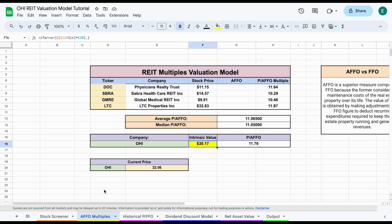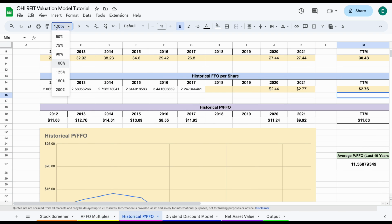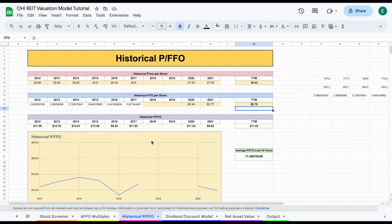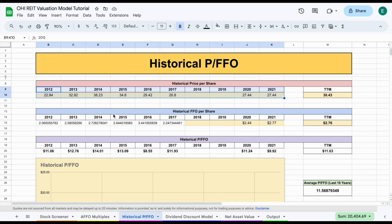Now, the next valuation we're going to look at is the historical price to FFO valuation model, and this is one I actually really like for REITs. And the reason is we can compare them to where they've traded at historically compared to where they are right now. So basically, all I'm doing is I'm plugging in the historical price per share over the past decade, the historical FFO per share, and we can see we are missing a little data here, which is frustrating, but we can still perform this valuation pretty accurately.